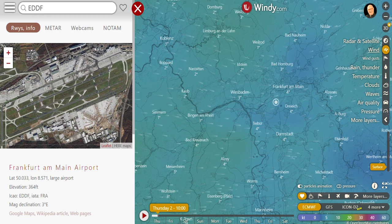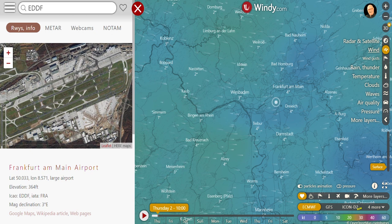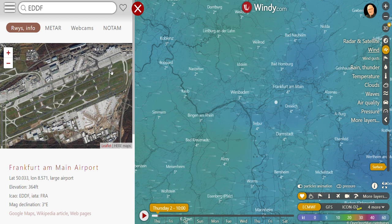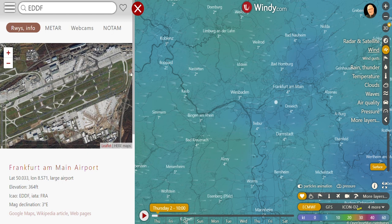And here's the airport. Well, in all likelihood, we'll be following the same route coming in that the previous Lufthansa flight made, and that will be to come in on this runway here. That's the presumption anyway.